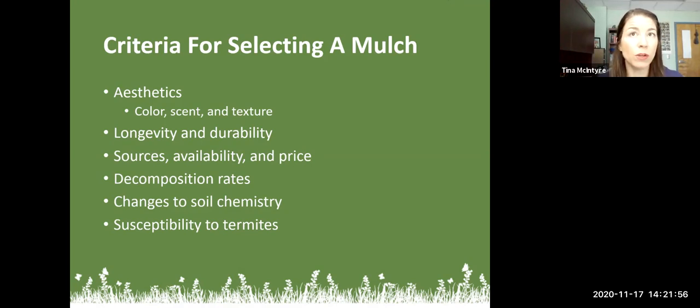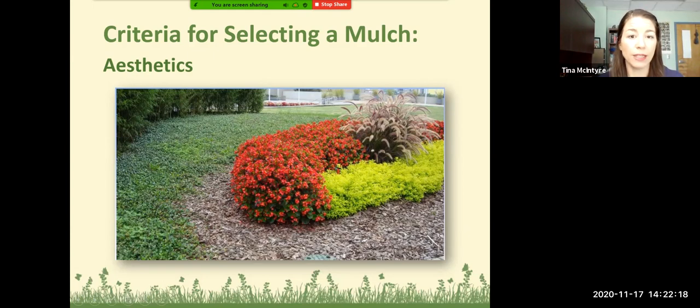We also want to think about how that mulch, and the repetitive application of that mulch, is going to change our soil. Like I mentioned, it's going to break down, and as it breaks down, is it going to change the pH and the soil chemistry, and also the susceptibility to termites? Breaking down each one of these, we want to consider the aesthetics. Some people love dyed mulches and red mulches. Others despise it. So it really is just what do you like and what are your preferences?